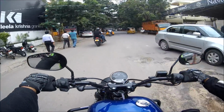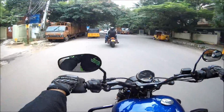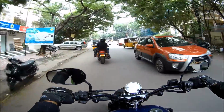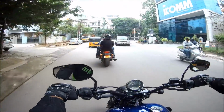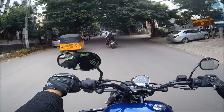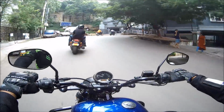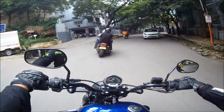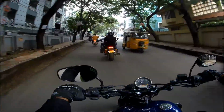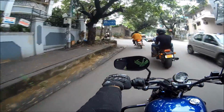Now let us talk about the most important part, that is the engine heat that gets onto your feet. Because these motorcycles are labeled as Street Rod and Street 750, correct? So that means that these should be manageable in urban traffic. So now, if you are not wearing riding boots which are made out of leather, then in that case the heat produced by this engine is going to kind of bother you a bit.